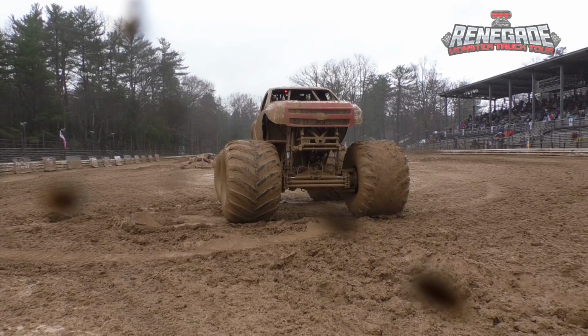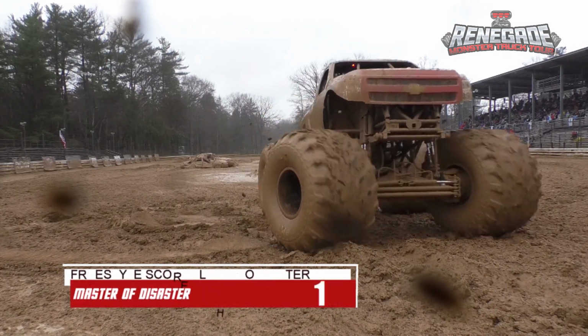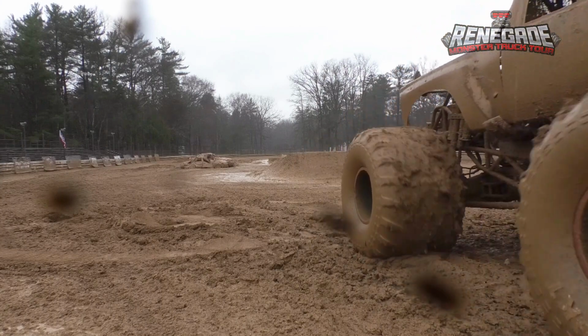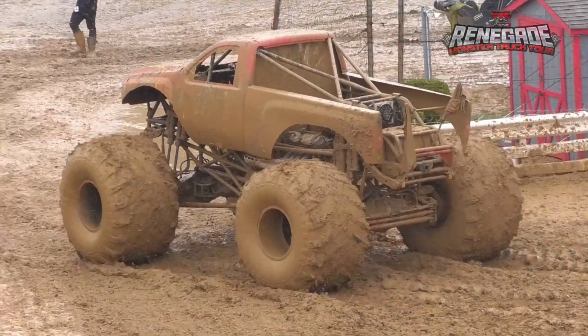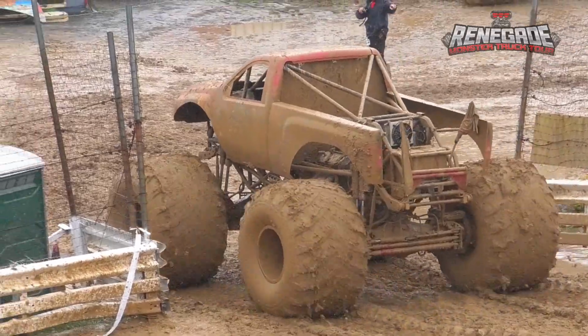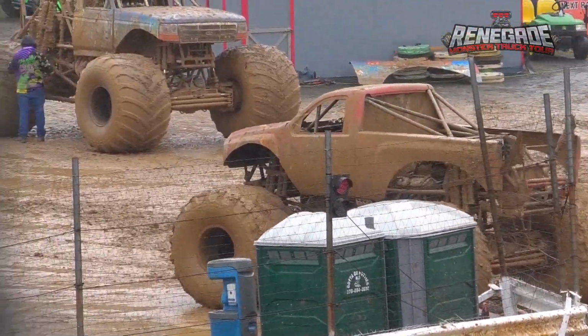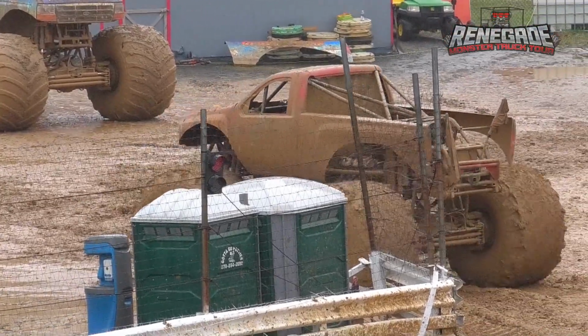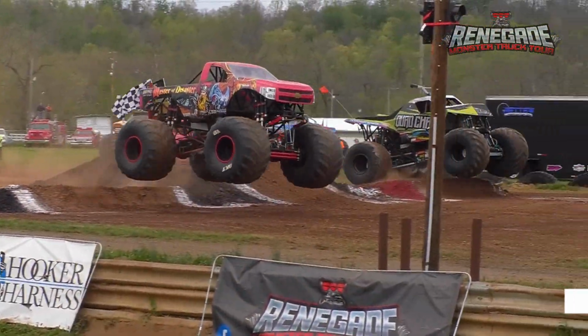Leon is going to make us clean our camera lenses off, but the 15 that he scored in freestyle was enough to grab the checkered flag off the back of the black and green Ford from Bethesda, Maryland, and that's got to be a big, big victory for a rookie in any form of motorsports, winning in adverse conditions, one of the worst condition tracks that we have seen so far on the Renegade Monster Truck Tour, but these guys worked with what they had, and they would motor on into the Buckeye State.